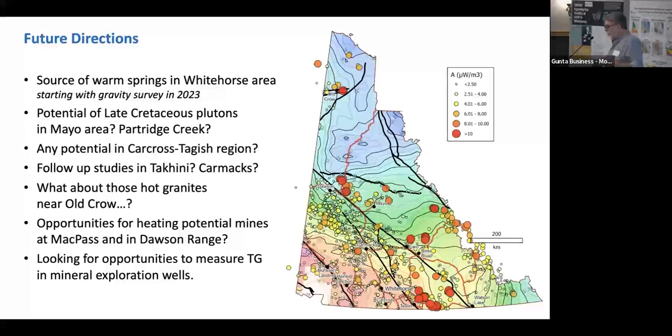So I think future direction, while we're starting here in Whitehorse, as I was saying, opportunities to go in Mayo. There's a lot of those hot granites right around Mayo, and there is warm water at Mayo, and it has been used in a kind of low degree district heat in the community in the past. So there's a potential there.